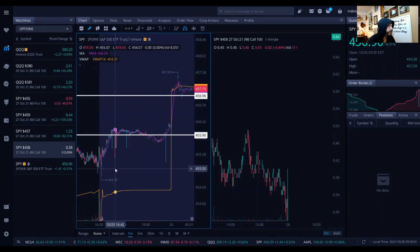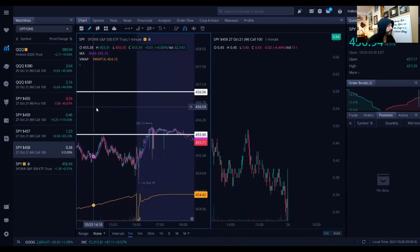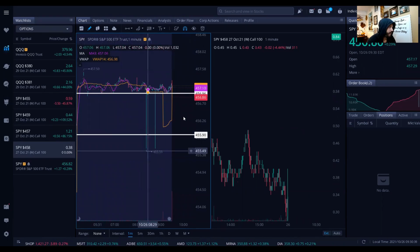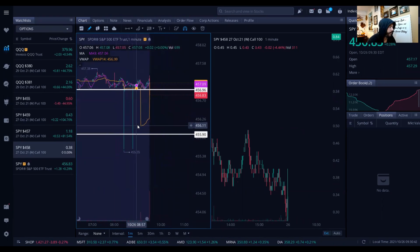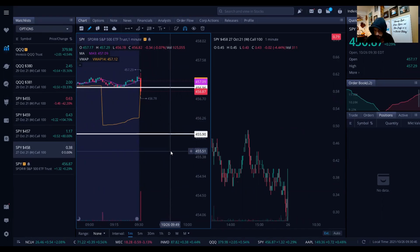I want to dial back some of these levels that I'm seeing here pre-market. Here we go. We got the open pulling back as expected, whenever you gap up a lot like this.